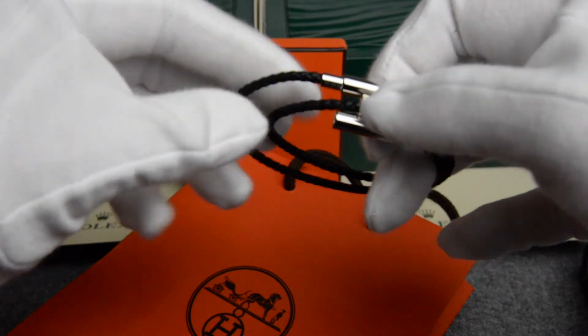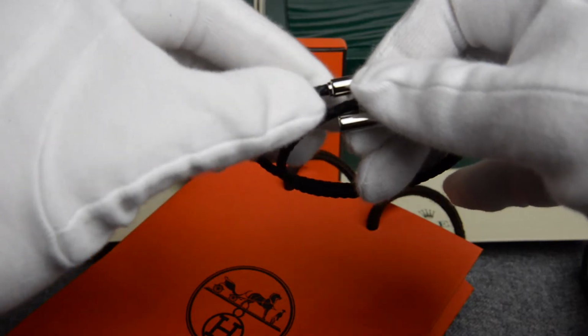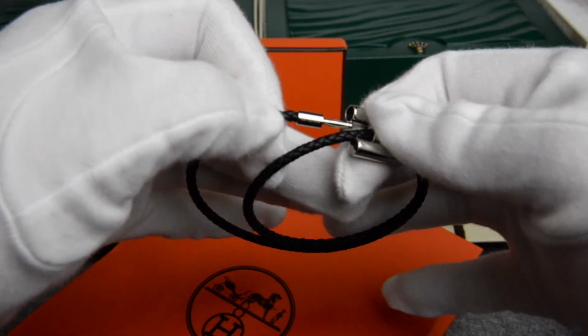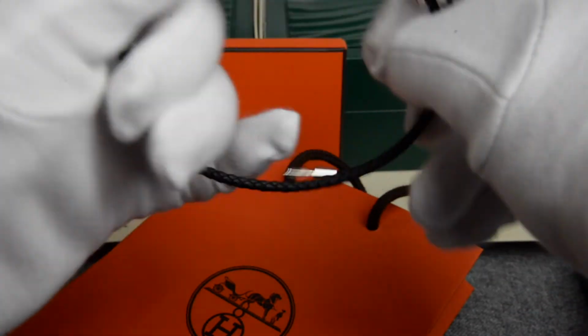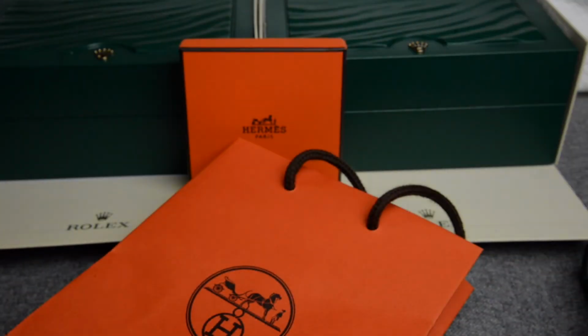Quite sturdy. I've had this now for a couple of months. I haven't found any issues with it coming loose on the wrist. It sits quite flat, and you can wear it with most different things. I'll put it on and give you a bit of an idea of the look of it. It's actually a bit tricky to get on in the first place. I'll just pull it away from camera for a moment.